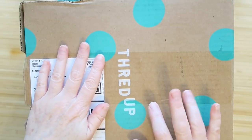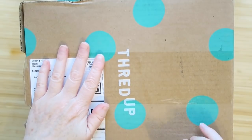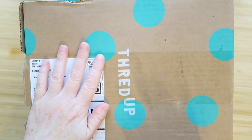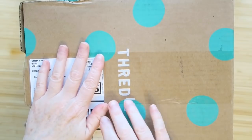I don't know when they go up. They're not on Goodwill ones. They normally go up on Friday afternoons or evenings. ThredUp is just question mark, who knows when. And so it was random. I've missed the last, I don't know how many of them, but I happened to get the last batch that came through. And same thing with the Goodwill boxes. It's hit or miss. Sometimes I get it, sometimes I don't.